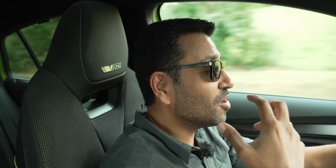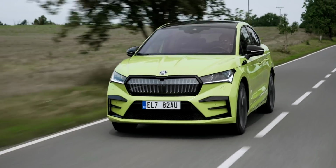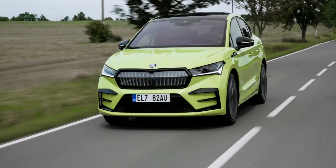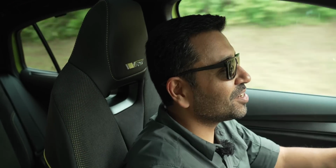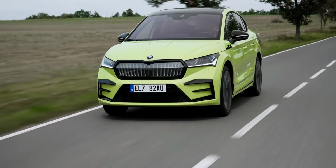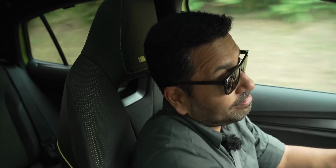The RS badge has always been held in very high regard, very high esteem. And if you bring a first electric car as an RS, I think that's a great move. In any case, these cars are going to be niche, very small numbers. So the price doesn't really matter so much. I hope this comes in. But as far as enthusiasts, well, this is the future.